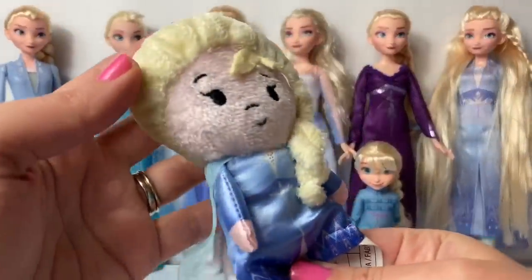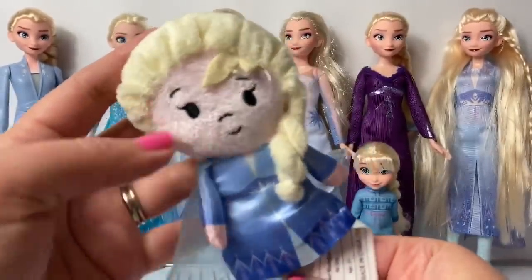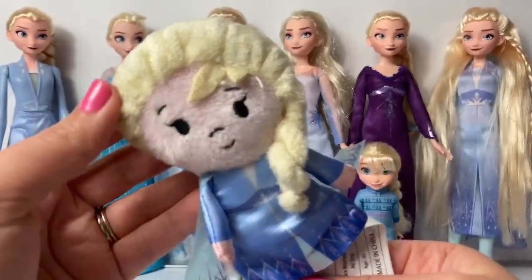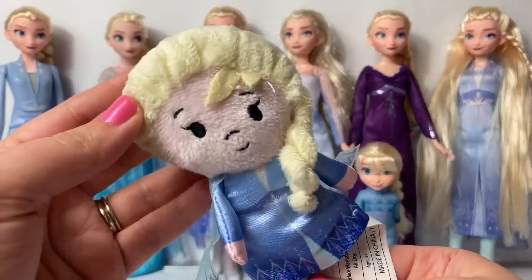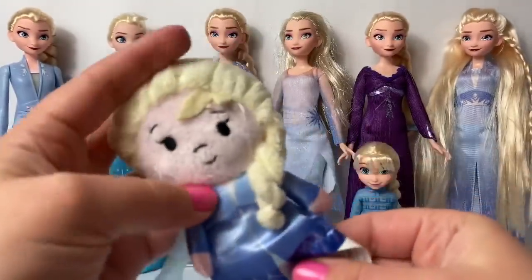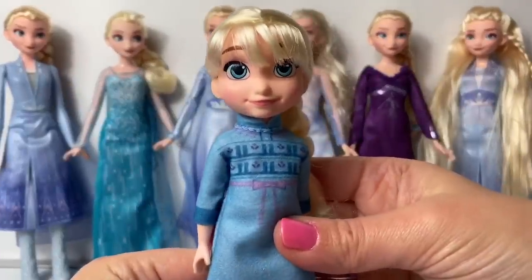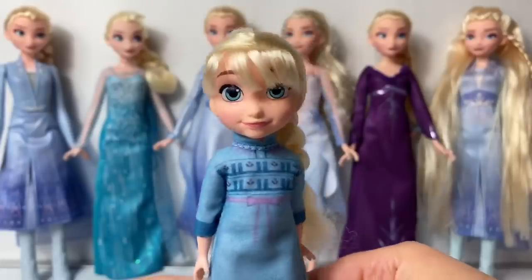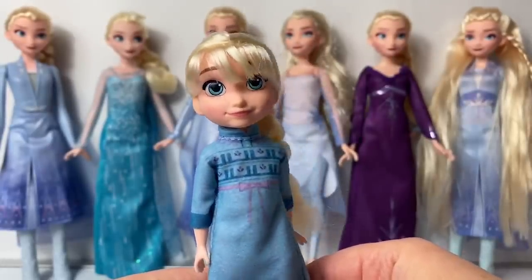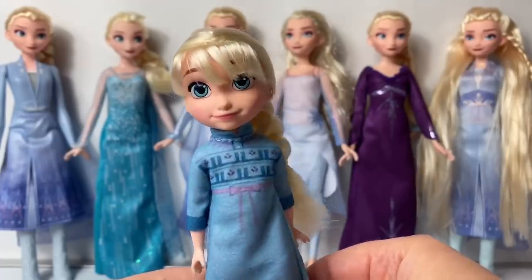This one is a Queen Elsa that is a miniature plush. And this one is a surprise toy. There are so many different characters you can collect, and you can see Fun Toys Mundo video to see all the other plush miniature dolls. This one is so cute and soft. Here is little Queen Elsa, and she is from the Arendelle Royal Family Collection. It also comes with a little Princess Anna, Queen Iduna, and King Agnar.